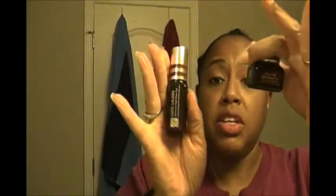Basically, these are the same items. One is a pump, one is a scoop, and it has a little scooper to scoop it out. These work very well, and I do like them. However, I have other eye creams that I'm using up now, and I probably will go back and repurchase this because it did actually work.